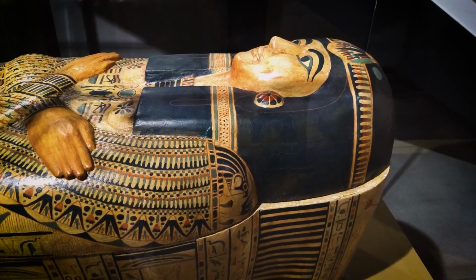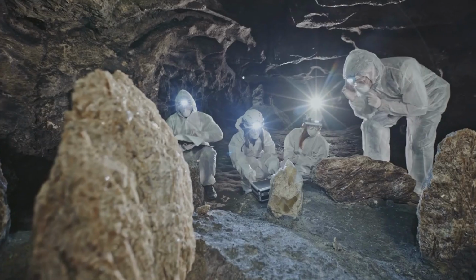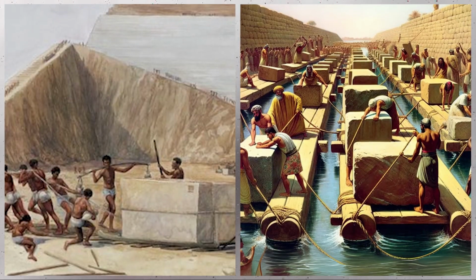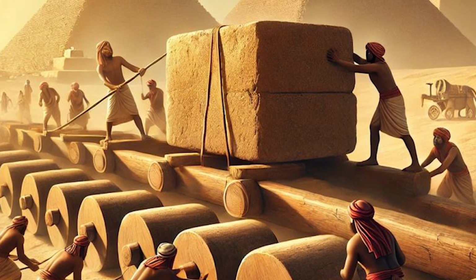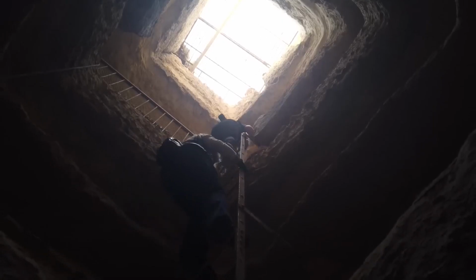One sarcophagus, weighing 40 tons, is made of diorite, a rock not found in Egypt. Geologists say the nearest diorite deposits are in Europe or the Black Sea, over 1,000 miles away. Hauling a 40-ton block across seas and deserts, then lowering it into a narrow shaft with no stairs is insane. Modern ladders were added just to reach it.